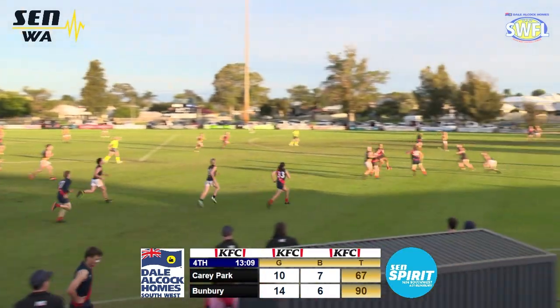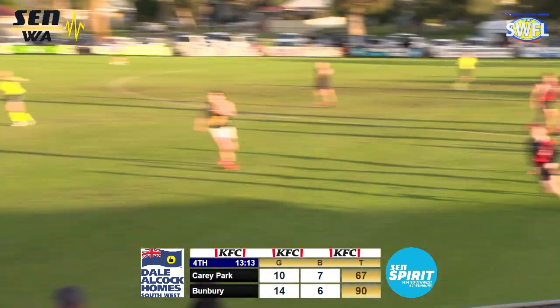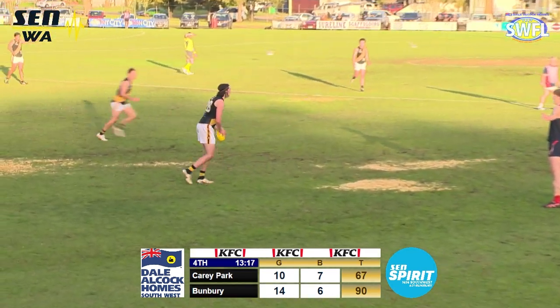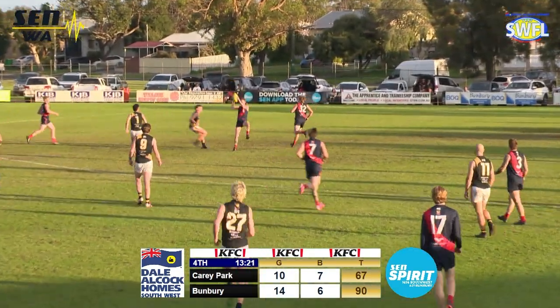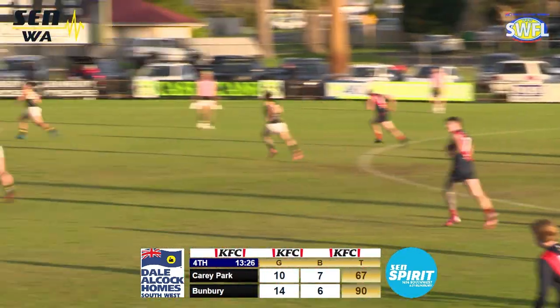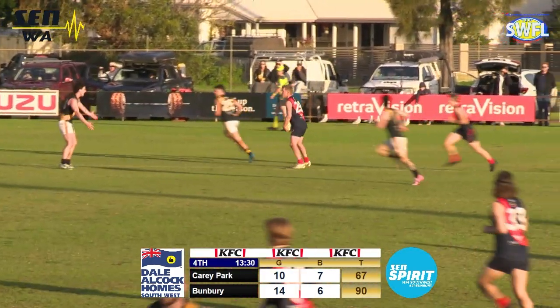Comes over there to Ryan Babbage, who puts a high ball in. It comes out to Tetlow, who's been terrific all day. It comes back to Parsons, and Parsons takes the relieving mark right in front of the commentary box. He's got his options inside. I'm not sure what that option was, but it goes to young Bell, who's been terrific today across halfback. Plays a solid game every week. Captain courageous, isn't he, Jackson Bell? And this bloke here has been terrific.